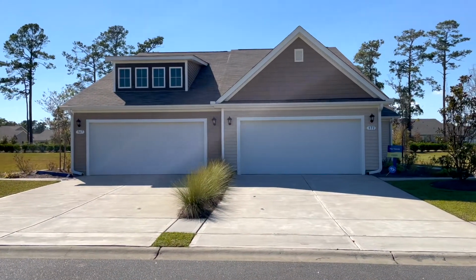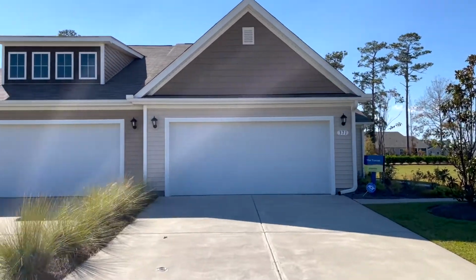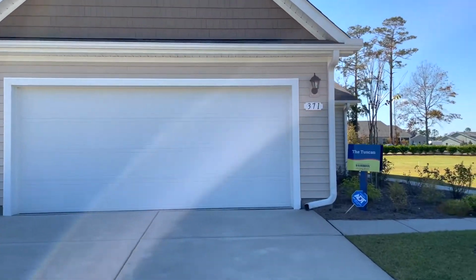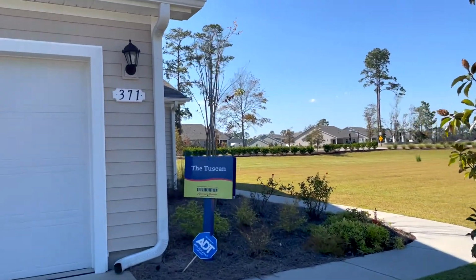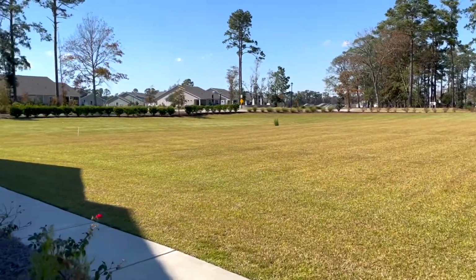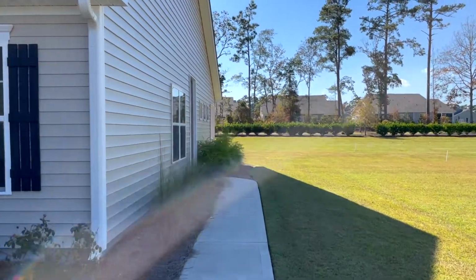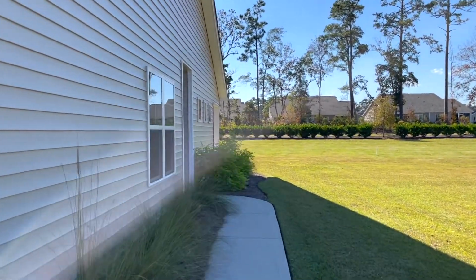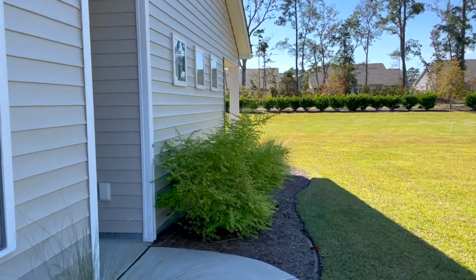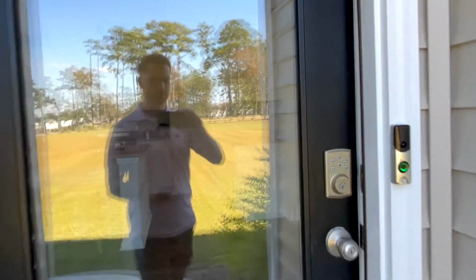And here we are outside of what D.R. Horton is calling their Duos model. This is basically just a single level townhome or duplex, and both sides of this building are going to be exactly the same layout wise. They're just going to be flip-flopped. I think maybe the one on the right side has a garage that is a couple inches deeper, but other than that, these are going to be exactly the same. We're taking a look at the one on the right side today because this is their furnished model. That'll give you a pretty good idea of what you can expect and what you can do with the space.